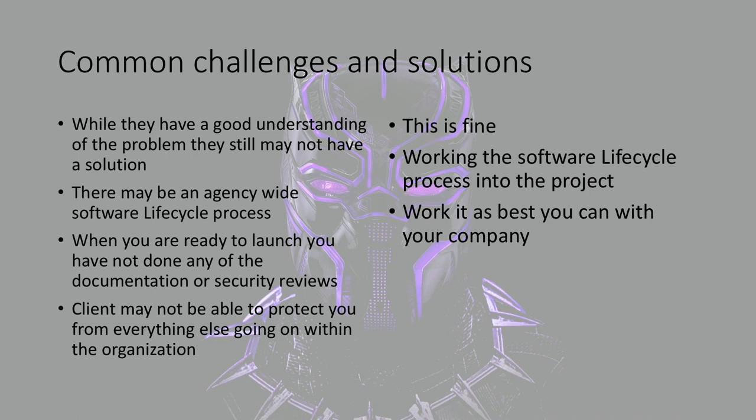And the other piece is that if you and the client are both working totally on the Agile part of it, when you're ready to launch, you might not have done the documentation and security reviews that you need. So what do you got to do? You got to work the software lifecycle process. As I mentioned, Greg Gershman helped me with this. So that piece of it, he said, there's a real risk that you'll have the work in place, but the documentation and security reviews aren't ready. So what you want to do is build that into the project. Right?